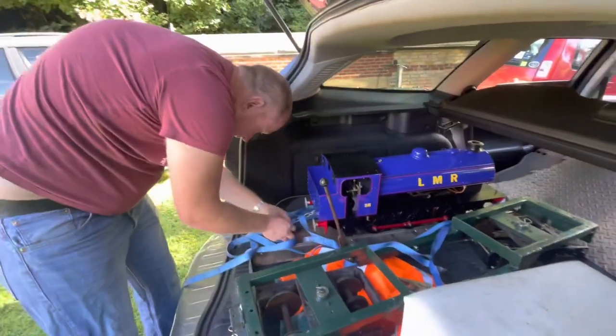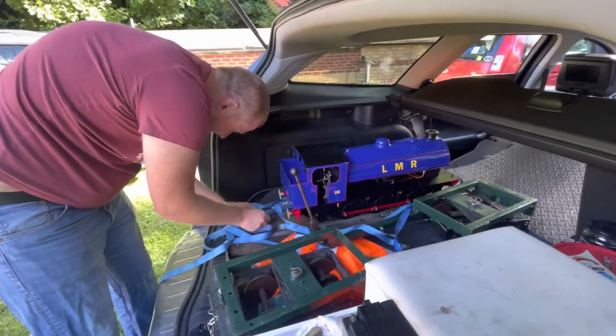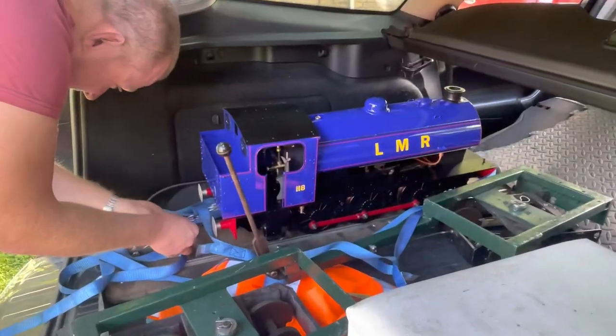Too shiny. Be splattered in oil in a couple hours. Pretty though.